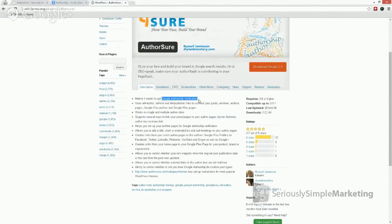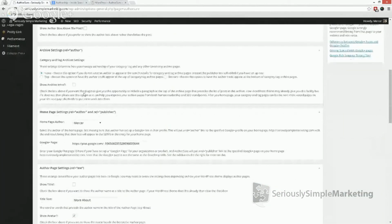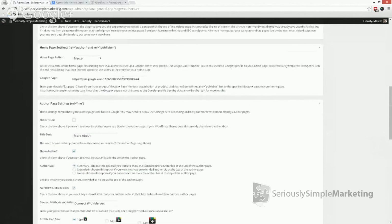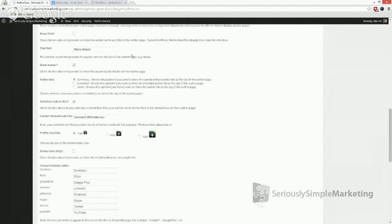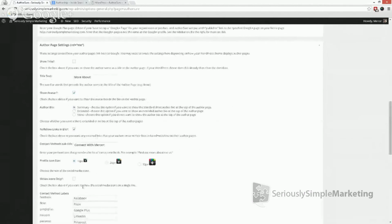This is that process I was telling you about in the back end, where you have to do all this little code stuff, which is this rel author, rel me, rel publisher. This may not mean anything to you. It doesn't have to mean anything to you. All you need to do is set it up through here, and you fill in the settings through authorship, and then authorship will actually go through, you put in your Google Plus profile, the different pages that you've set up for your company, you tell it what you want it to look like and what social networks you want to set up, and then save changes, and then that's it.